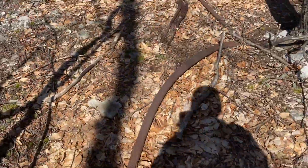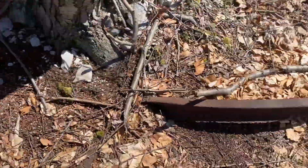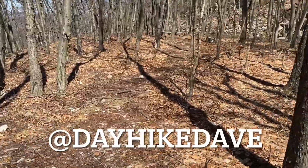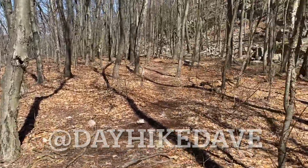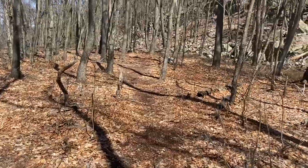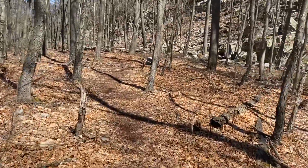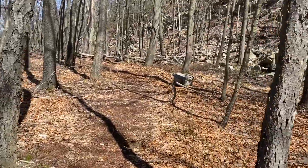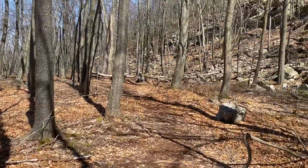Here's some old railroad tracks right here. You can see in the middle of the forest. So I found out about this hike from Day Hike Dave. Check his channel out. He has some pretty cool videos. He kind of goes around areas similar to what me, my brother, and my cousin do. But that's how I found out about this trail, Day Hike Dave.